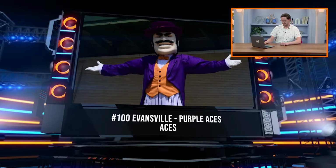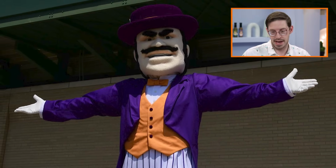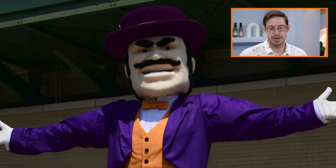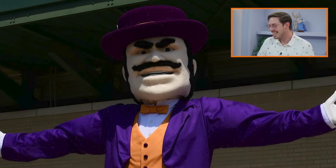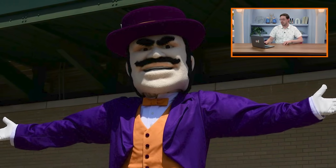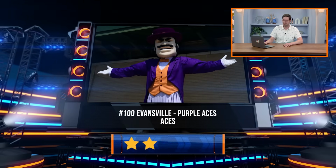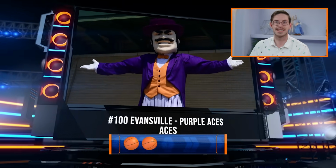His name is Aces. He looks like he's a gambler. He looks like Wario. He is very pale. I like that his body is just a normal size and his head is actually only a little bit bigger. There must not be a lot of room in that head. He looks evil, but he does look like he's betting for the other team to win. 2 out of 5 stars. Or 2 out of 5 basketballs.